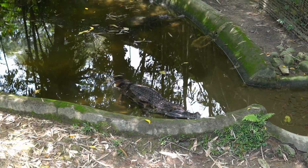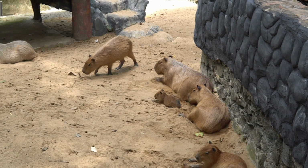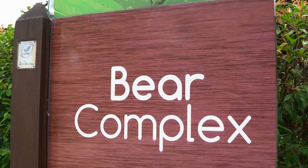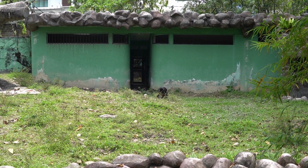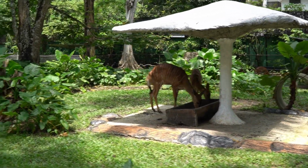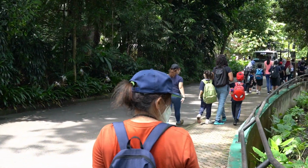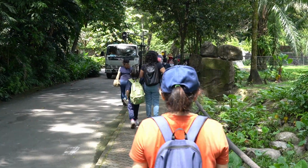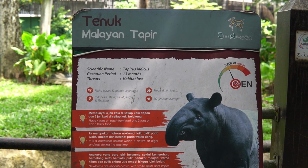There's a crocodile there, there's two there, hiding inside the water. Now we are at Bear Complex. There's a bear there. Call Abu. Abu! Okay, now the students and the teachers are just passing by the deer part, and walking towards another part. See what we gonna see next in Zoo Negara. After the deer, we are looking at this Malayan tapir.